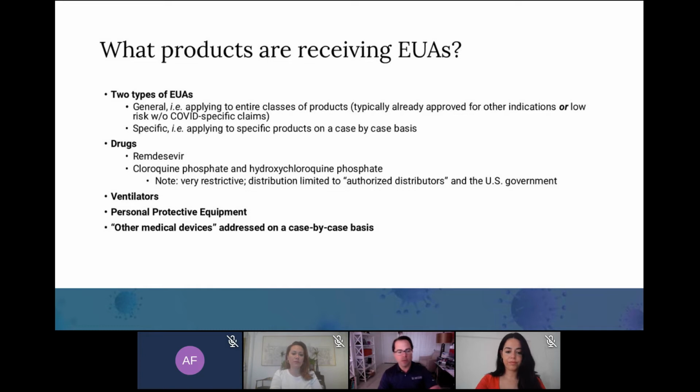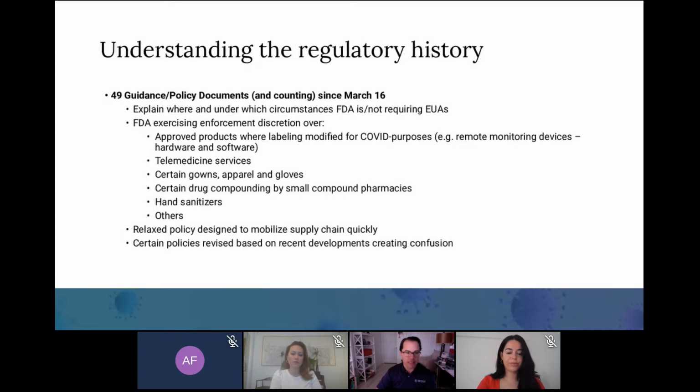We'll talk also about some of the other EUAs that are out there for the ventilators, for personal protective equipment, and then this class of other medical devices, which I find to be very, very interesting. We'll get into that in just a little bit.